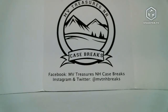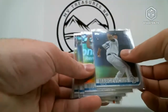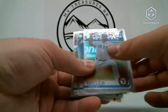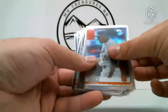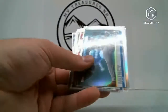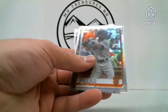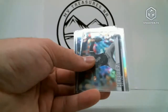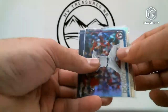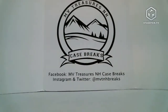Did you pull the rookies out of that or no? Oh, yeah. That's just some foil. Some foil that we got. Nick Margevicius for the Padres, Shelby Miller, Wei-Chung Wang, Carlos Santana, Home Run Derby Edwin Diaz, Christian Walker, Max Muncy, Scott Alexander, Queen City Kings, Kevin Pillar, Andrew Miller, Jeff McNeil, Kevin Herrera, Kyle Dowdy, Richard Lovelady. So those are the rainbow foils.